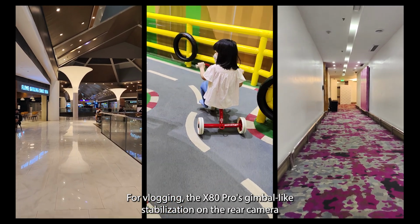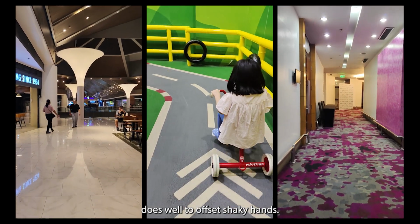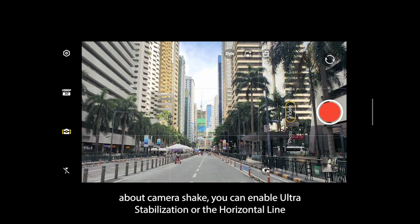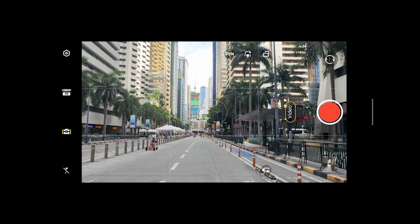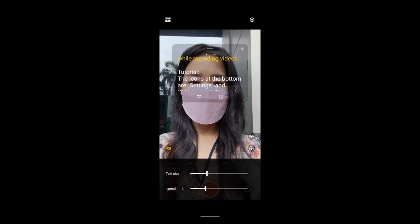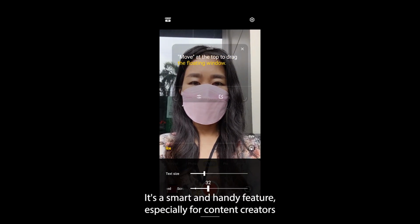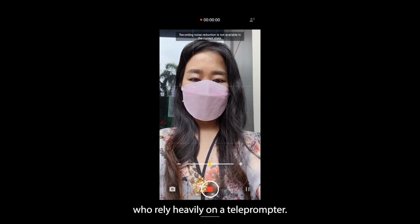For vlogging, the X80 Pro's gimbal-like stabilization on the rear camera does well to offset shaky hands. But if you really want to get creative with your handheld shots without worrying about camera shake, you can enable Ultra Stabilization or the Horizontal Line feature in the camera app to further enhance stabilization. If you talk in front of the camera, like we sometimes do in our videos, you'll be pleased to hear more about the Vivo's teleprompter feature, which displays text on the screen while you're shooting with the phone's selfie camera. It's a smart and handy feature, especially for content creators who rely heavily on a teleprompter.